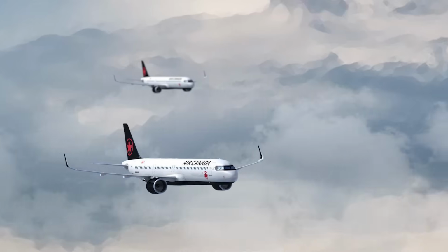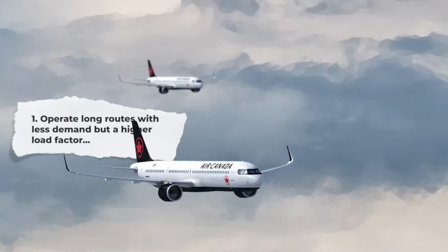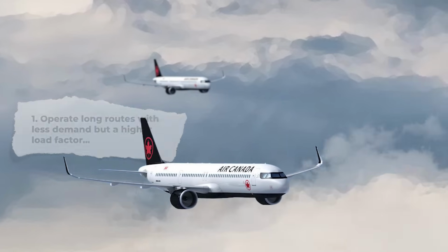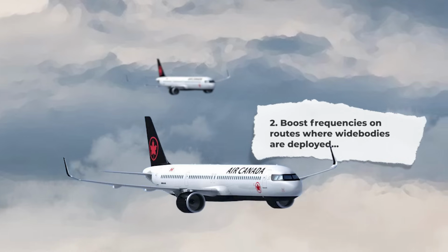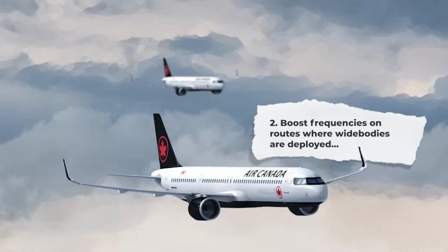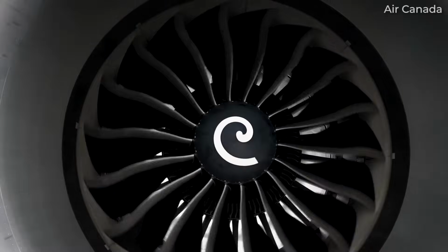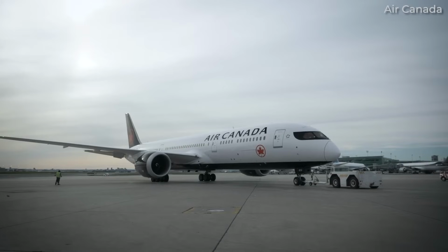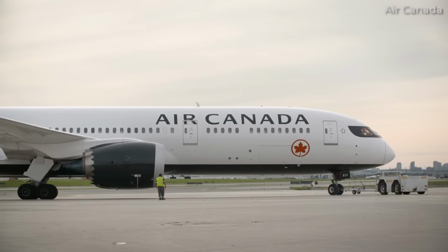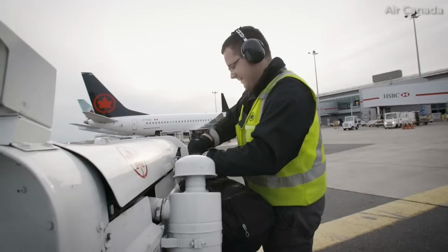The Airbus A321XLR serves Air Canada in 2 ways. First, it will allow the airline to operate long routes with less demand but a higher load factor. Second, it will enable the airline to boost frequencies on shorter routes where it currently fills a wide body. Air Canada's initial priority will be right-sizing existing routes where a wide body is unsuitable.